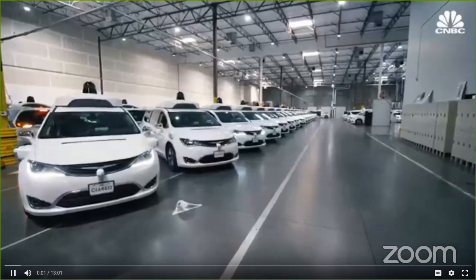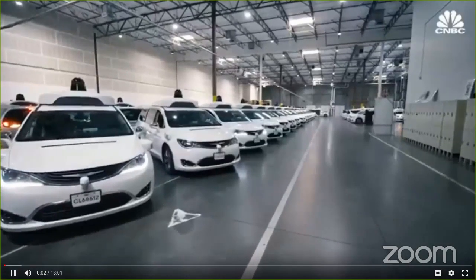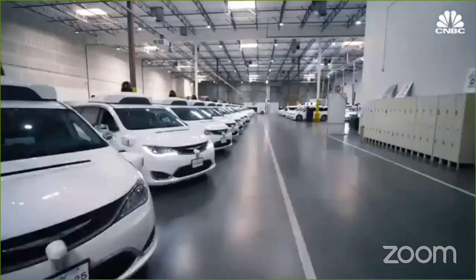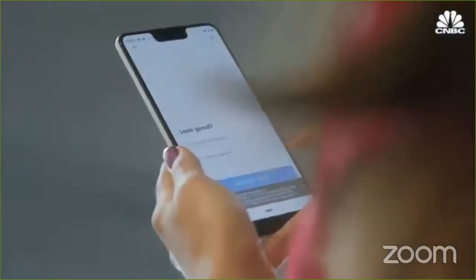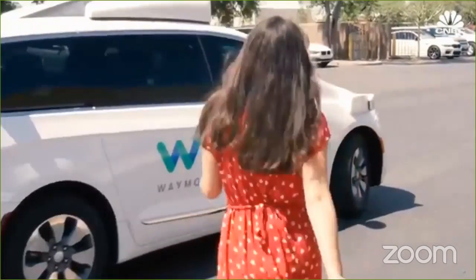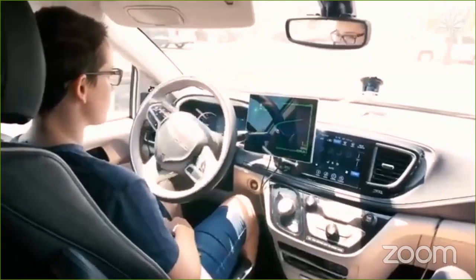In a suburb of Phoenix, Arizona, there's a fleet of 600 minivans shuttling people from place to place. Ordering one feels almost exactly like calling an Uber, except for one thing. The vans are driving themselves. It does feel like from when I first got in that it is just a normal car.